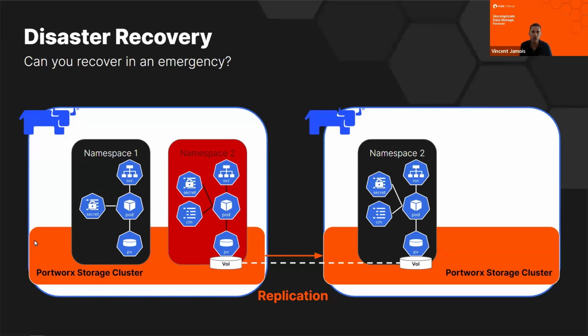So you protect your application to another level. You still have the ownership of your data. You are not locked into a specific environment or infrastructure. You can move your data where you want. And that's it for this technical webinar.